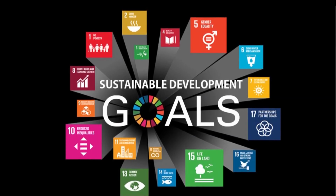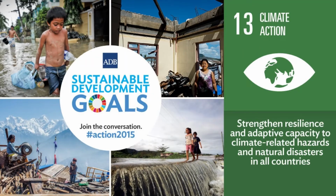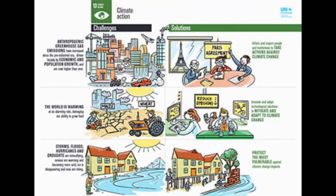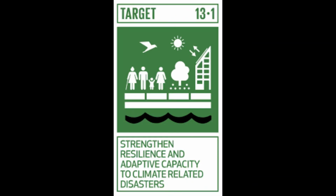They address the global changes that are faced, including poverty, inequality, climate change, environmental degradation, peace and justice, and others. To address this issue in particular, SDG 13 Climate Action will foster taking actions towards resolving the issue. The SDG 13 Climate Action aims to take urgent action to combat climate change and its impacts, and coastal erosion is one of the climate issues that we will be addressing under these SDGs.